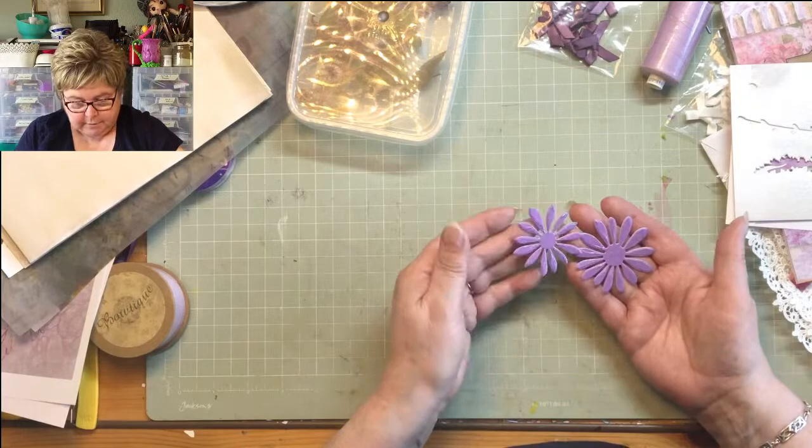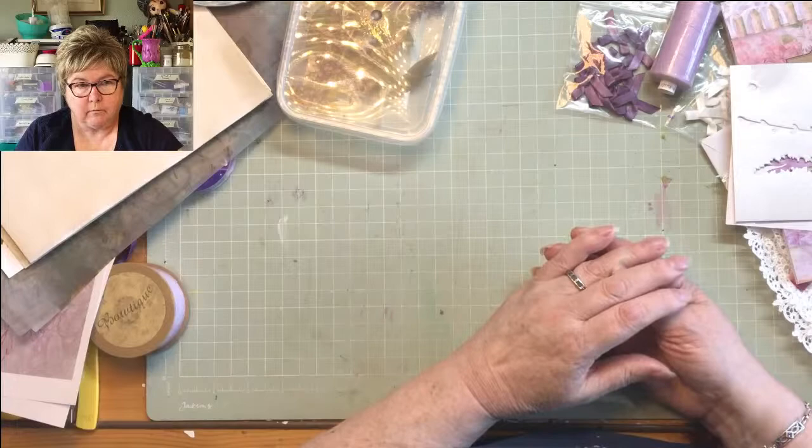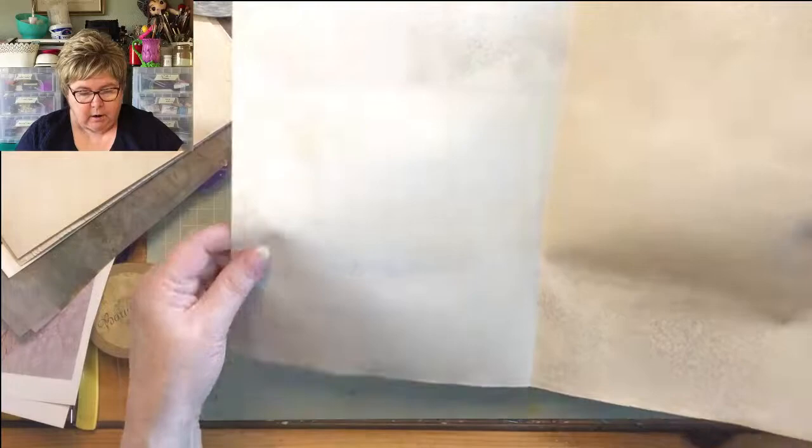Leslie M. says, is the paper for the centre two standard size sheets put together or one large piece folded? It's actually one large piece folded. It's a sheet of A3 folded. All of the papers that I've showed you are A3 folded in half to give A4.